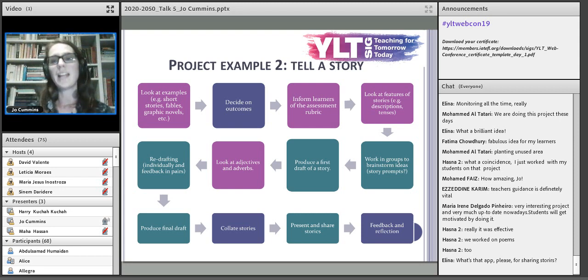And then collate the stories and share them in some way, and then present them and share them in however way you've decided. And again, reflection. So again, it's just weaving it in. This is more of an individual kind of project, but also you can see, even though it is an individual and they're producing individual stories or poems or oral storytelling, we are still allowing them to collaborate together and give each other feedback and give each other ideas.